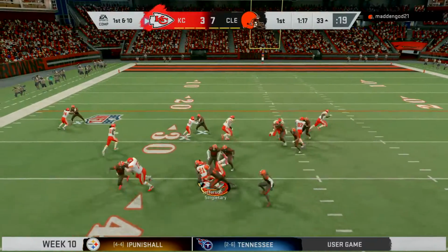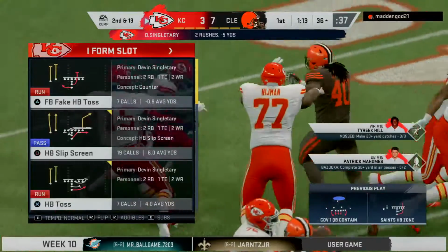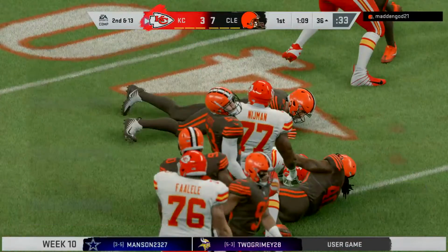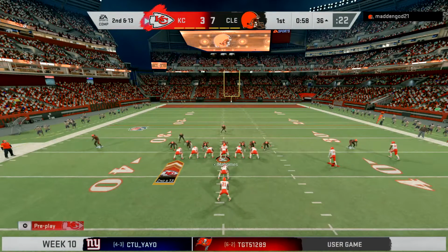They'll run on first down with Singletary. And that play went nowhere. Losing yardage. It'll be back at the 36. That'll set them back with a loss of 3 on the play. And it'll bring up a 2nd and 13.